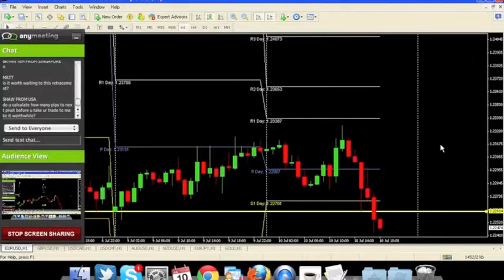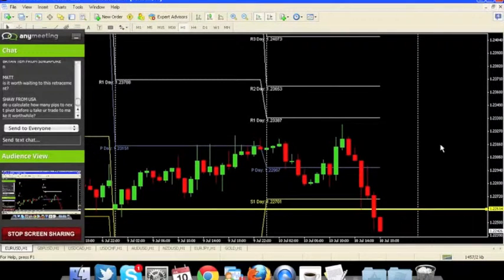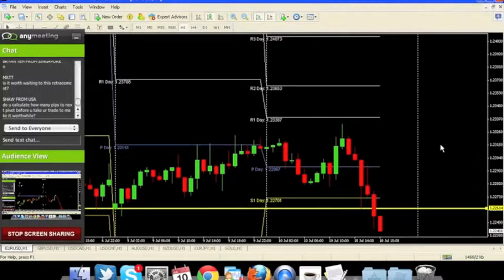So, Shaw, do you calculate how many pips to the next pivot before you take your trade to make it worthwhile? Yes, that is always an indication. But you can still take the trade if you know the trade's going to go in your favor. If you know the direction, take it. Take those pips, why waste them? When you do your analysis in this particular way, the chances of the trade going in your favor are quite high. So just go ahead and take the trade and it will go in your favor.